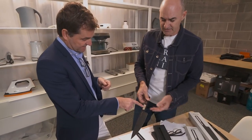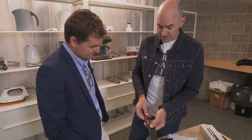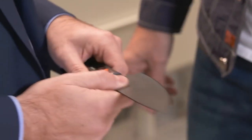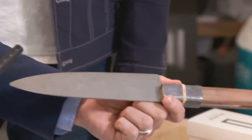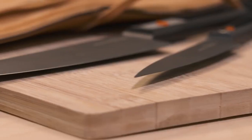And I can see the difference? Yeah, so straight away there's a little lump on that, so you get the grip, but it allows you to clean, so you can take those out, clean that in the dishwasher. That's a beautiful feeling knife. Yeah. So from first sketches to early ideas, to a prototype that I would have been happy with, to the final thing, there's a lot involved.